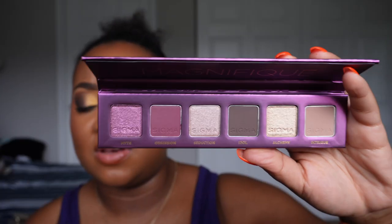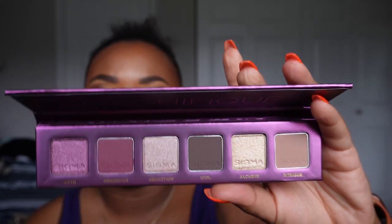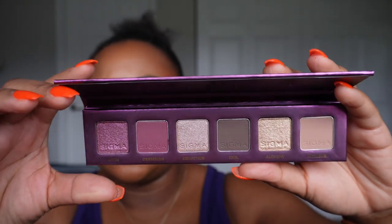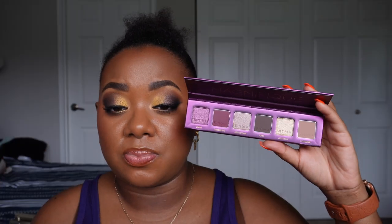And sorry, one more. This is actually one that I got as a Christmas gift. Never even used it. This is the Magnifique palette from Sigma. It's a little 5-pan purple eyeshadow palette. I think that this is really pretty if you like purple shadow, but I think it's fair for that one to go as well.